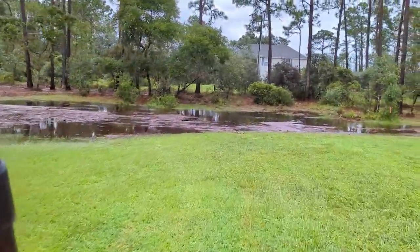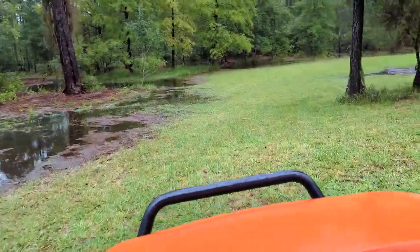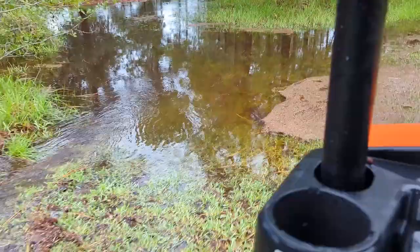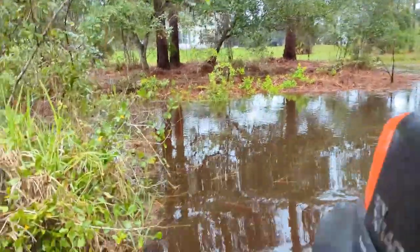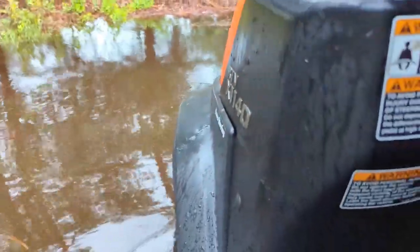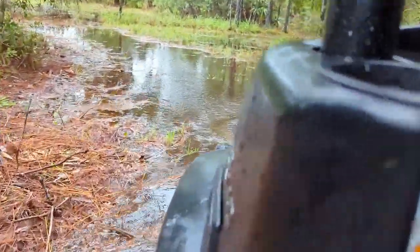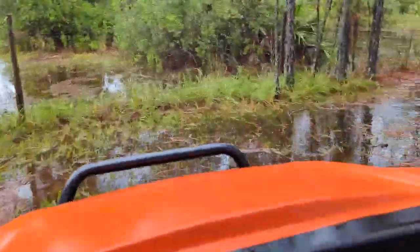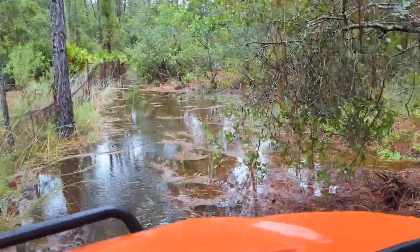So it piles up here, and it's wet, but not that deep. Really. And this goes, it's a little bit of a puddle. This is where it gets deep. It's not too bad. Frogs are probably all freaking out. Yeah. So it goes up into their yard. It's just water. You're already wet.